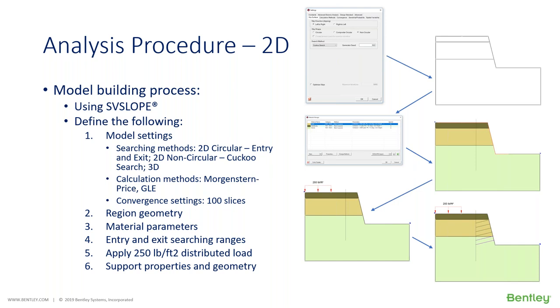So once these settings are set, we follow the workflow there. Anyways, we have our geometry that we set. Next, we go up to our material properties, setting those, and then assigning those to our regions, followed by applying the distributed loading and setting your entry and exit ranges, and finally setting your anchor design, your support design.